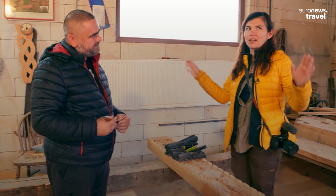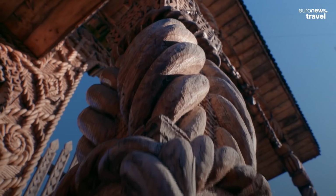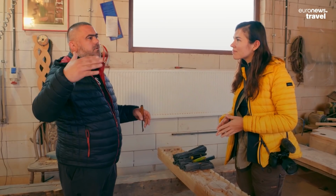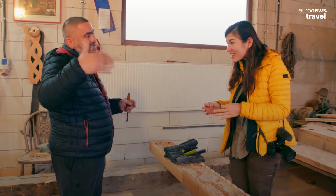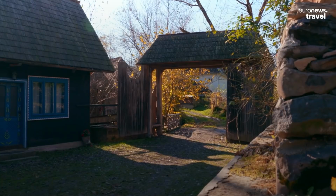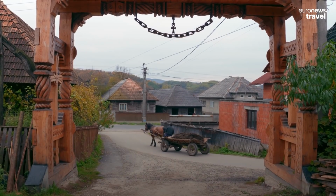So some of the gates are massive. Yes. How much would that cost? It can cost almost 100,000, the biggest. Euros? Yes, 100,000? Yes, it's possible. Normally it's between 7,000 euro and 30,000.